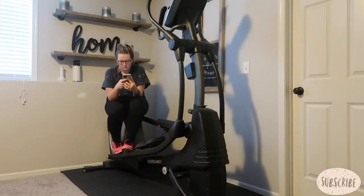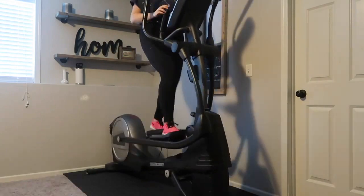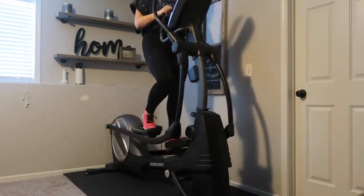to get on the elliptical because we just got it inside. Here I'm talking myself into getting on the elliptical. Takes me a little bit because it's so early in the morning, but this is something that I've just recently added to my routine. Workout is done.